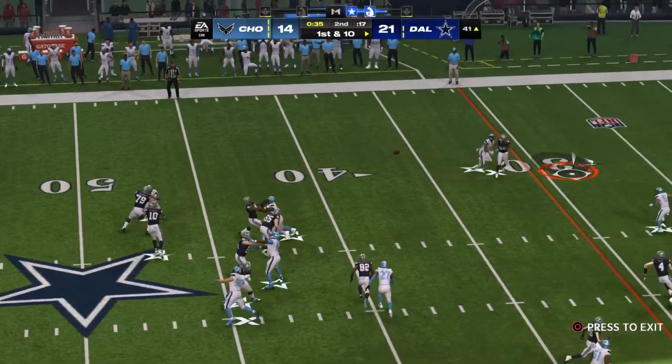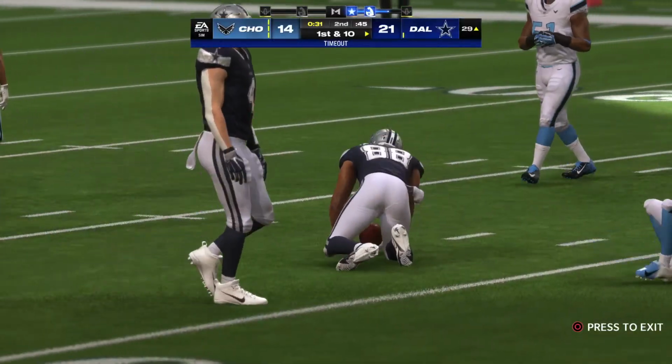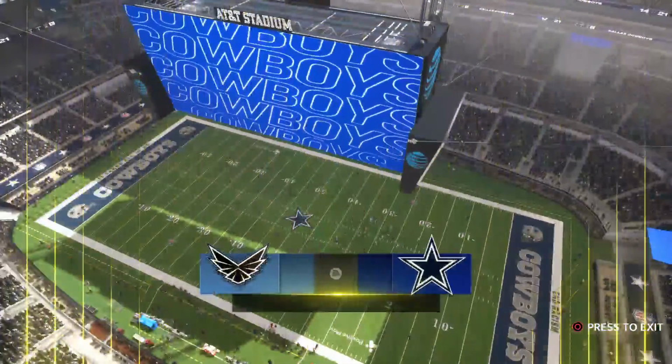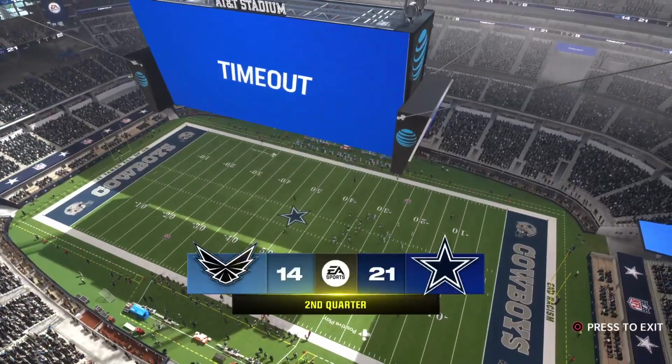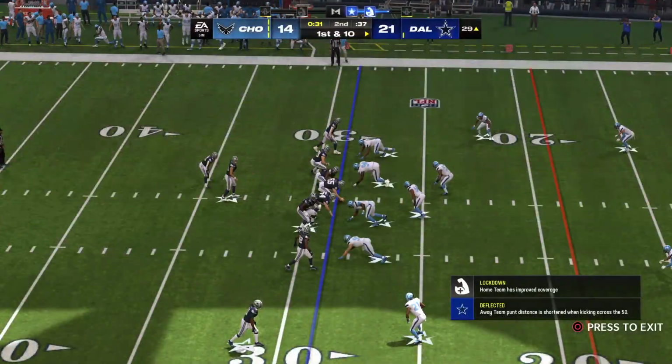Here's Herbert. Going right back to Smith and Jigba, and he's going to get this inside the 30. The Cowboys going to use their second timeout now, as they'll stop it with a little over 30 seconds to go in the first half of play.